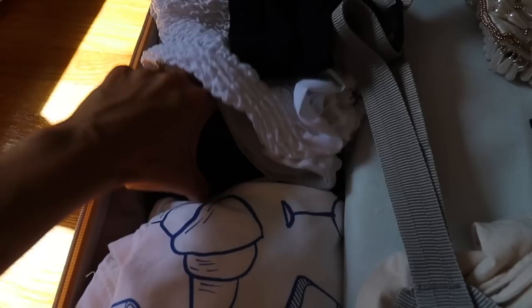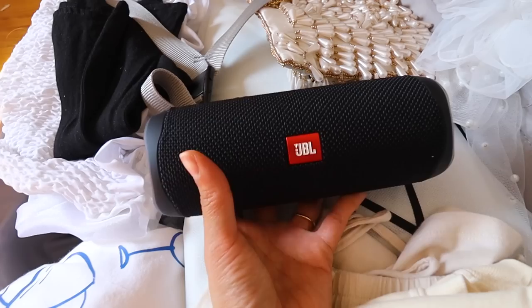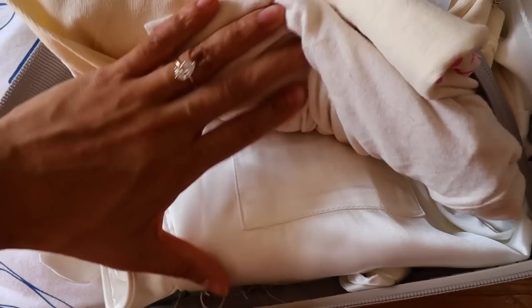And then I have this JBL portable speaker, which I got from Amazon literally a day ago, and I tested it out and it sounds so good. I'm really excited about that. And then I have these t-shirts that I made all of my bridesmaids in the last video, I believe. These are PJ pants that I already have from Girlfriend Collective. These are the Lulu satin PJs with the feathers, and that's a sneak peek at the bridesmaid dress.